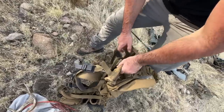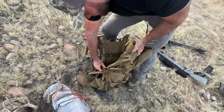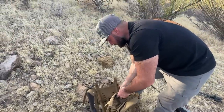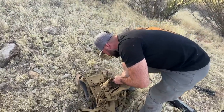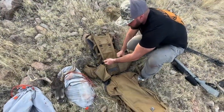Velcro. It's a whole new frame system. I'm not going to sit here and act like an expert and know all the details about it. I've used it all season. I can tell you it's lightweight, it's very supportive, and it gets the job done. Outside of that, I know they changed up the frame quite a bit. So these straps are what you're going to use to tie down the meat.